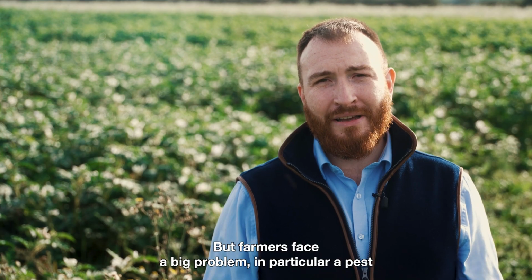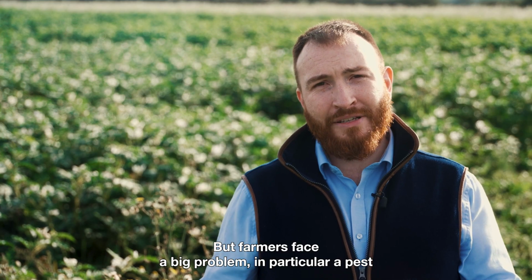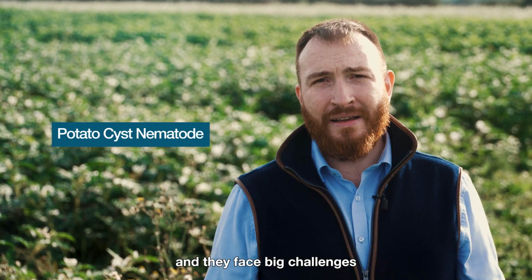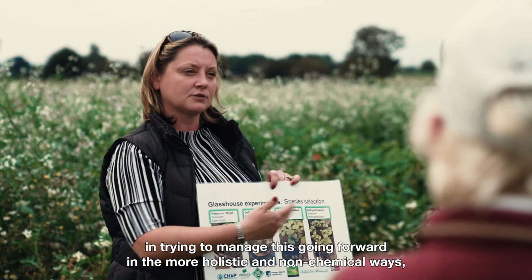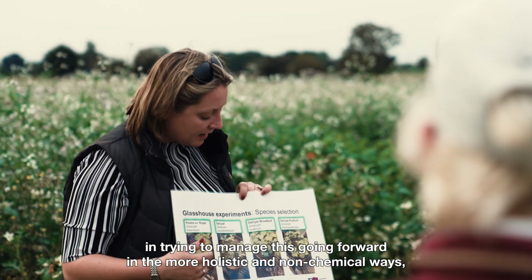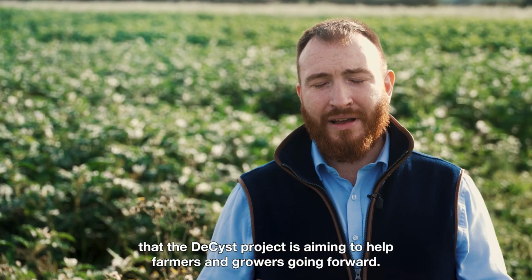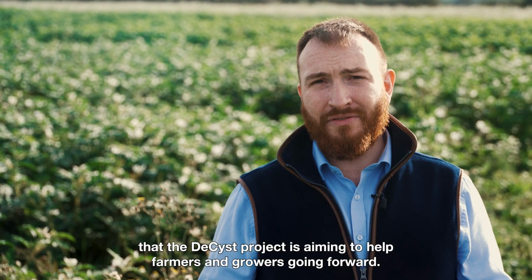But farmers face a big problem, in particular a pest that lives in the soil for a long time known as the potato cyst nematode or PCN. And they face big challenges in trying to manage this going forward in a more holistic and non-chemical way. And that's one of the ways that the DCYS project is aiming to help farmers and growers going forward.